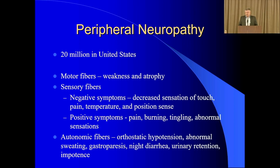There are motor fibers, and if they are affected, you can lose your strength and the muscles can atrophy. There are sensory fibers, and we often think about both negative and positive sensory symptoms. Negative sensory symptoms come from the loss of function of the sensory nerve, so you can lose the ability to feel touch, recognize cold and hot water, or recognize pain. You can also lose what we call proprioception, or position sense. If that becomes impaired, you can lose balance. Sometimes people lose balance in the shower when they close their eyes.